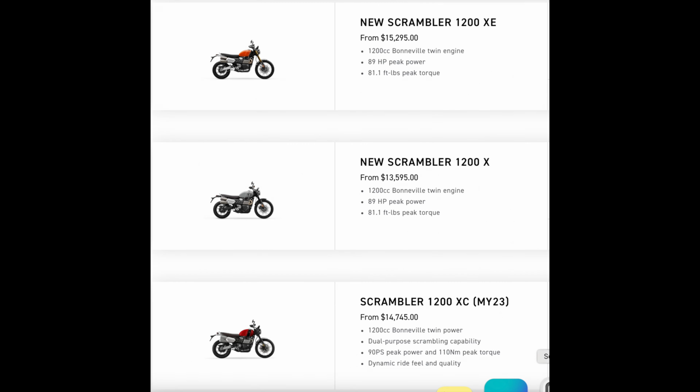And this year, Triumph announced they are no longer making my beloved XC. So they've replaced it with the Triumph Scrambler 1200X. I did a little research on this bike. I was intrigued, definitely intrigued, and I decided I would check it out. It is interesting. There's a few things about it that I want to talk about.